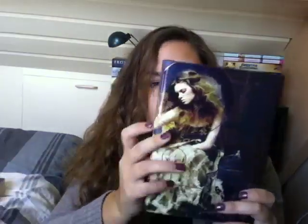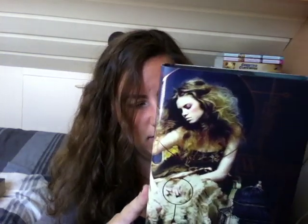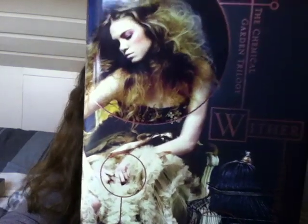Then I picked Wither by Lauren DeStefano. I think I saw this in Artsy Gal's video as well. It's just stunning. I love the combination of the purple and the pinkish font and then her dress. It just complements each other so nicely. Well, it's not really a purple, it's a bit navy. I'm not sure, but it looks gorgeous.